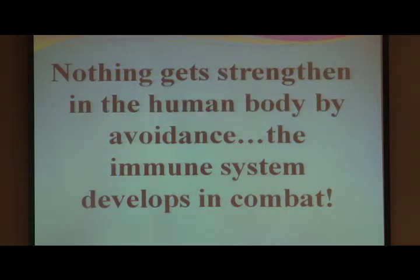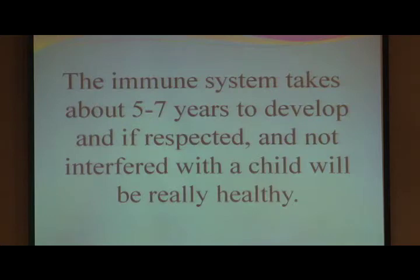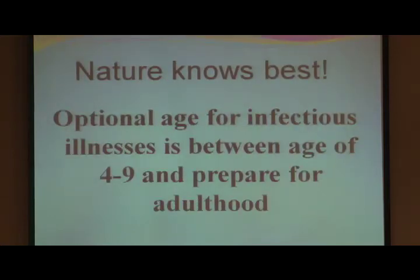If you've been sitting around all winter eating potato chips on the couch, and in the spring you go to put on shorts and you go, oh my gosh, I better challenge my body. I need to exercise. You see, as you challenge your body, it becomes stronger. That's why we exercise our heart and do cardiovascular stuff. The immune system is no different. It's developed through combat. It takes about 5 to 7 years to develop an immune system, and if respected and not interfered with, a child will be pretty healthy.